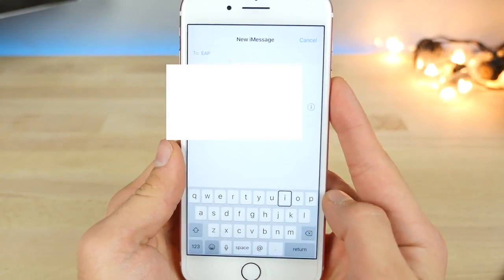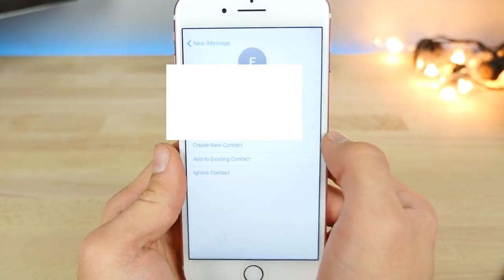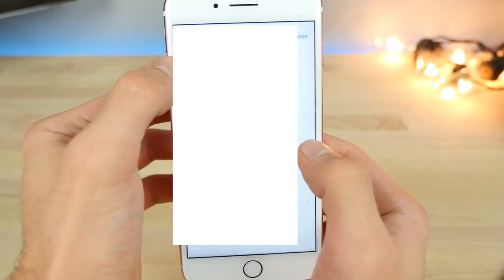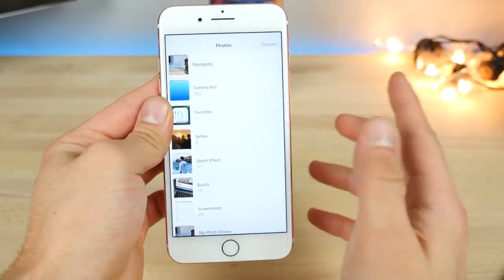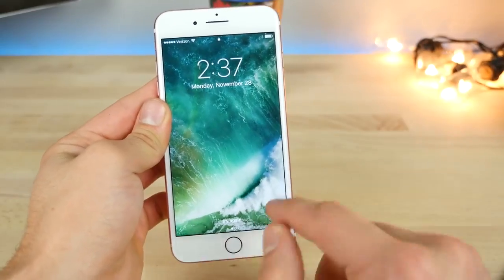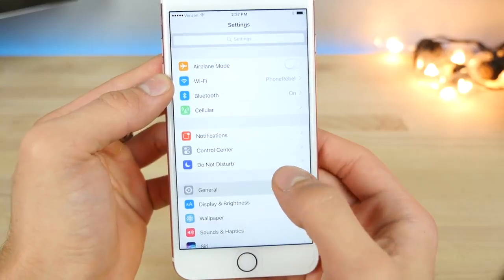India. And I'm gonna go ahead and censor that out. That's my data. Okay, so create new contact. Please do work. Choose photo. And boom, I am in. And just like that, I'm still at the lock screen. So I was locked this entire time. So I'm actually quite impressed.